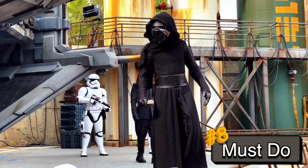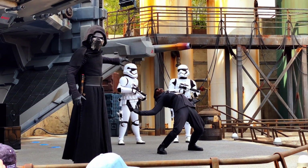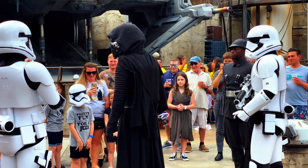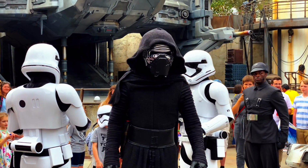Definitely keep a watchful eye out though for Kylo Ren. While the stormtroopers are actually pretty common as far as patrolling the park and looking for rebel scum, so you'll oftentimes run into the stormtroopers, Kylo Ren is much less common as far as your encounters go. However, I did mistakenly cross paths with Kylo Ren, and he did try to use the Force powers to get me to reveal some rebel secrets.